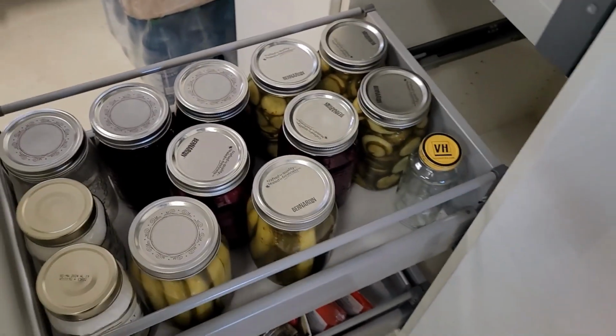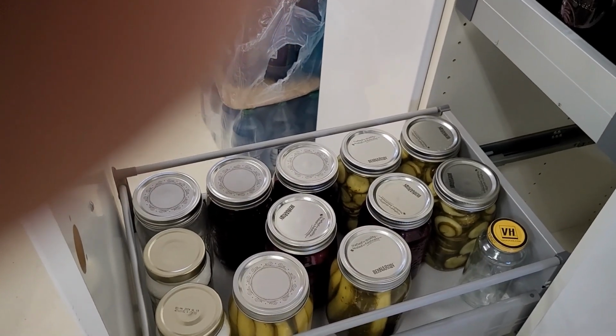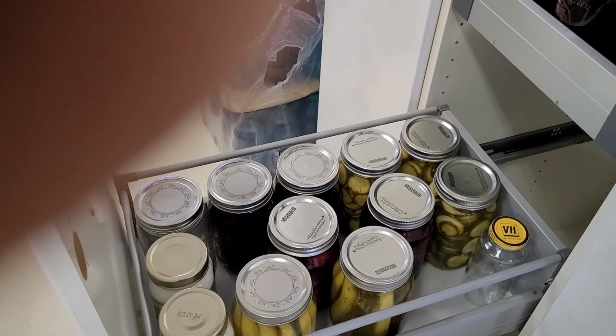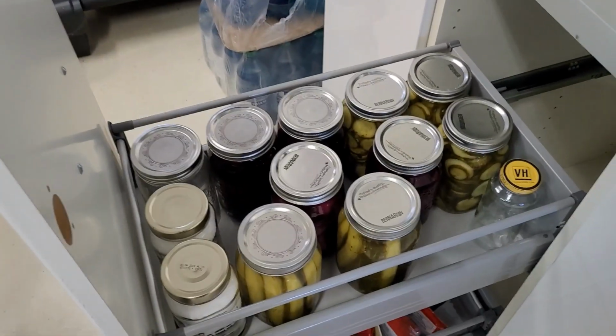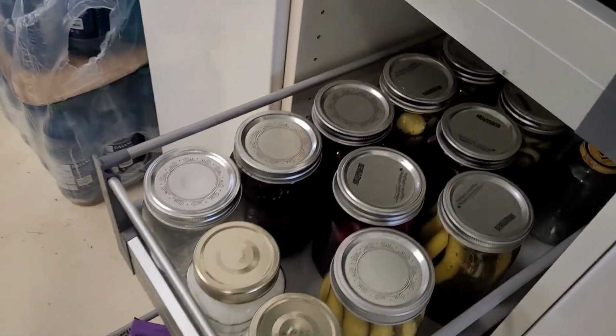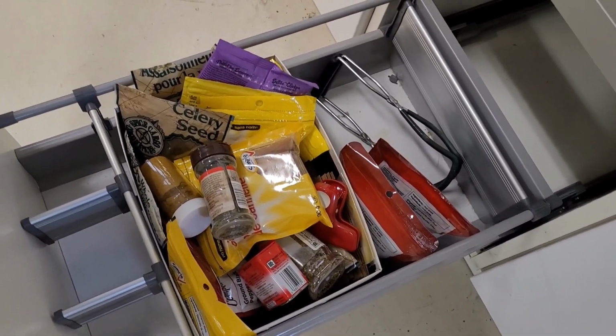So I got 7 quarts of beets, which is fantastic. That's more than enough. That will last us long through the winter, just those 4 quarts probably. And then I've got all these ones, but like I said, we love pickled beets here. Okay, and then this is just my mess of spices that I need to go through and transfer to jars.